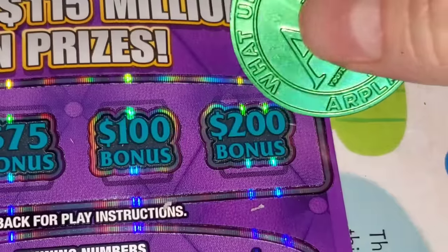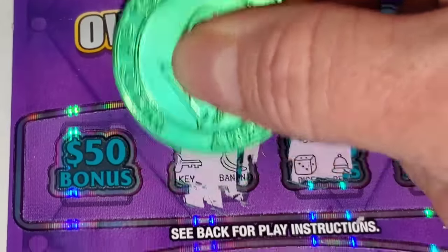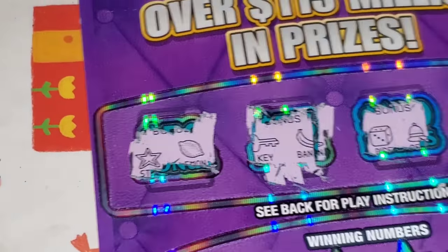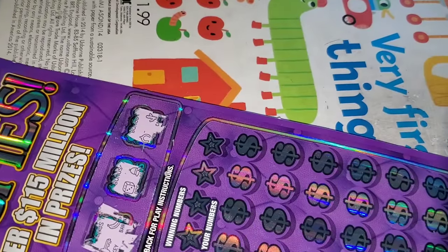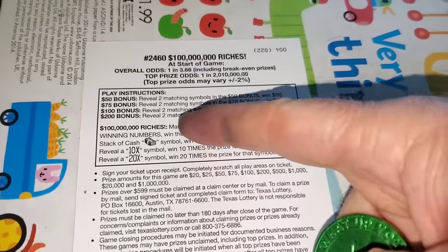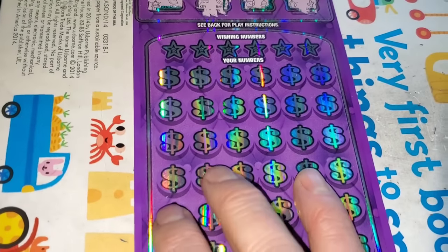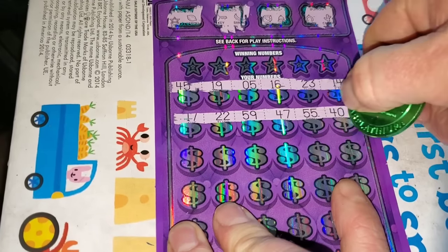Riches. Ticket number four. Two matching symbols to win the bonus. 200, 100, 75, or 50. Nope. Got the win. Let's find out. Same rules as Craptacular. Stack of cash, 10 or 20x. Although, I have never found the multiplier on this ticket. Not once.